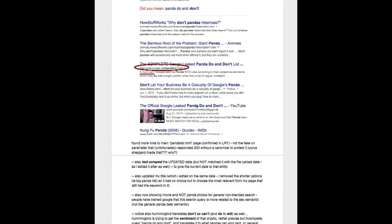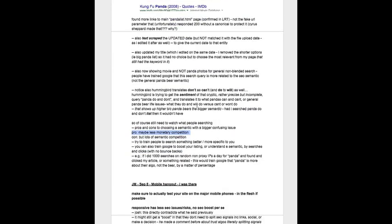So there's less monetary competition on this SERP, if I want to rank for it, for example. But there is more semantic competition. My Google Panda semantic has to compete with the animal panda semantic. So you can try to train it with people clicking on it. You can also train Google to boost your listing and to understand the semantic better by searches and clicks. And you can post more content on Google Panda. There's probably on the order of billions of pages about animal pandas, and maybe only 10,000 pages about Google Panda. So that's how Google is factored against personalization. That's how Google is presenting that.